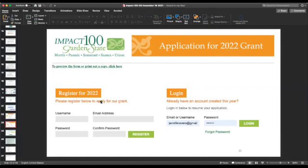We hope that you don't. We suggest that you use Chrome. That seems to be the most optimal. Others have been successful with other browsers, but that one seems to do the trick for most. Once you've registered, you're going to get a receipt that you've registered, that the system knows who you are, and that you're going to log in, and then you'll put those login credentials here and be able to access the application.